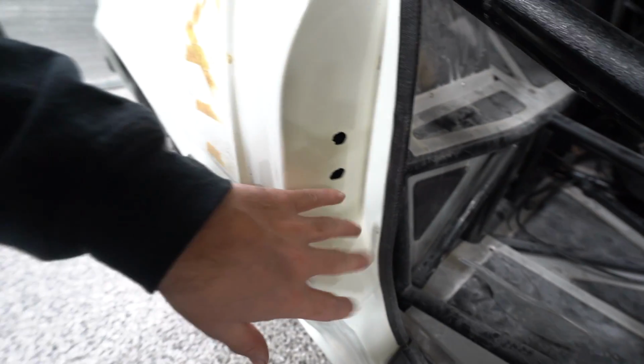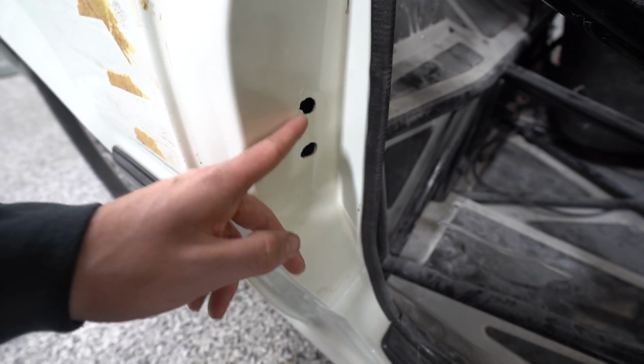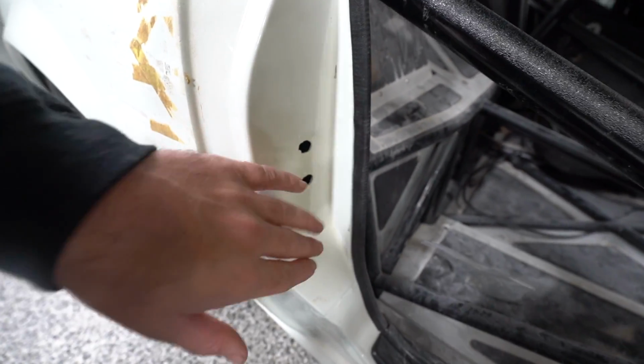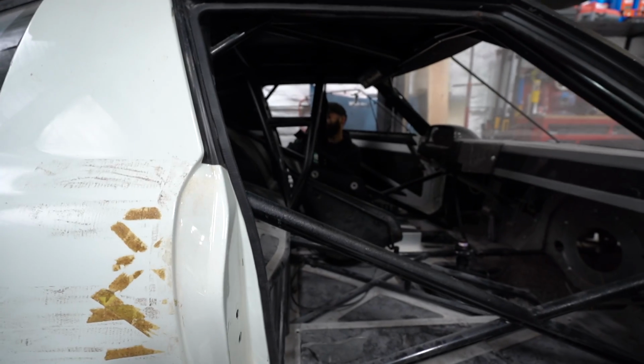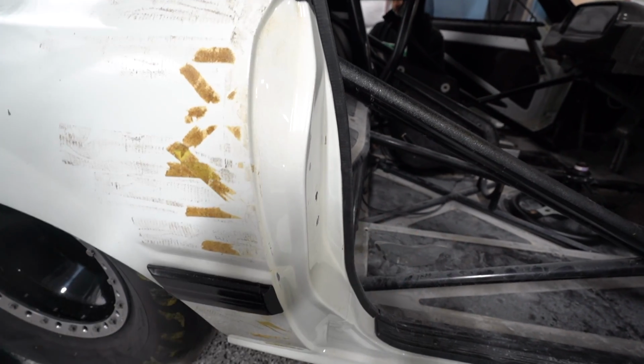Our guess is that they forgot to put them on before they basically enclosed this area, and you can't really get in there to put nuts on the backside of the bolts. So we'll have to figure that out and get the strikers on. Big whoops. But in the grand scheme of getting the doors to latch, that's probably the simplest problem we could have.